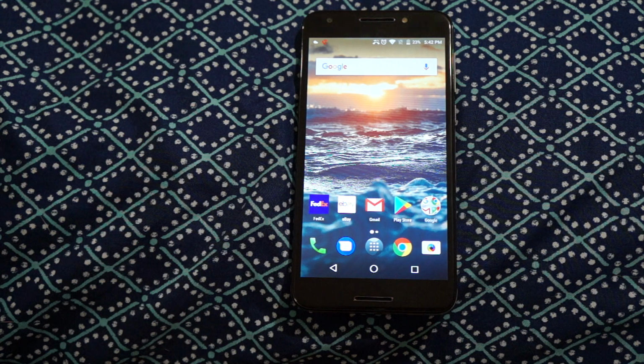This does support Android 7.0 out of the box, so it is already basically up to date. You're missing a decimal update, but that is it. It does have a quad-core MediaTek processor. I believe it's the MT6738. It does have Wi-Fi BGN. You are not getting AC, so you're losing out on that as well.